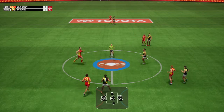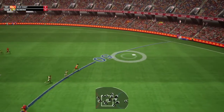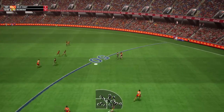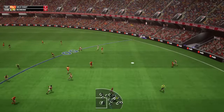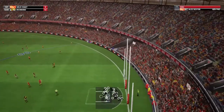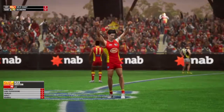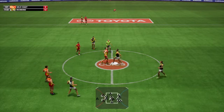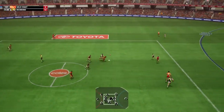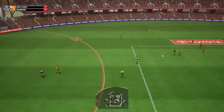Center bounce. Witt aims for his man on the ground. Takes possession. He drives it towards goal. The kick towards goal. Sexton in. Back in the middle. One it down. Witt with the ball. Intervening brilliantly was Nankervis. Martin down.